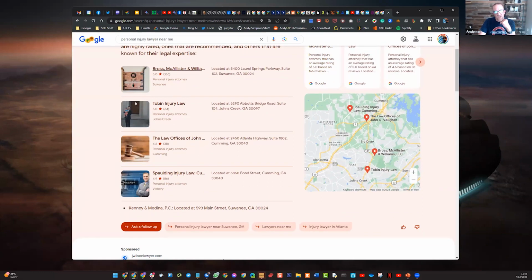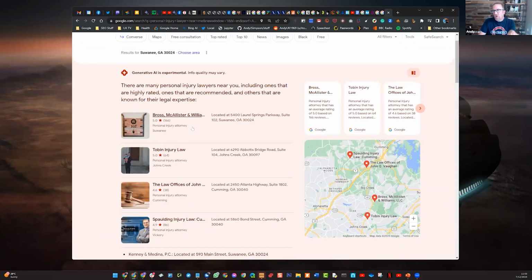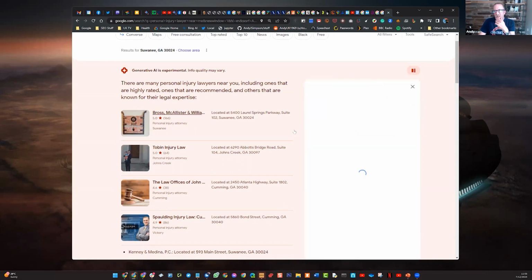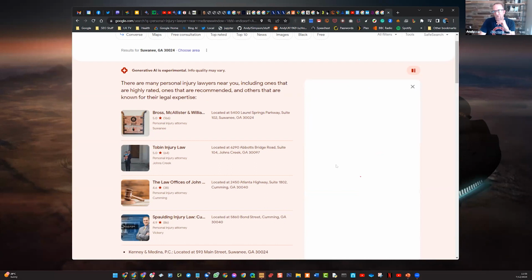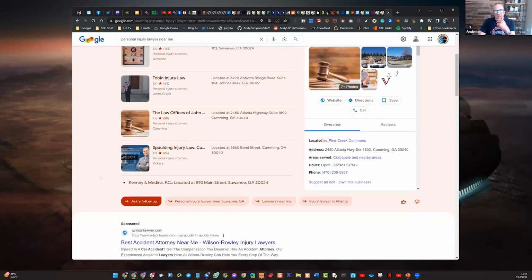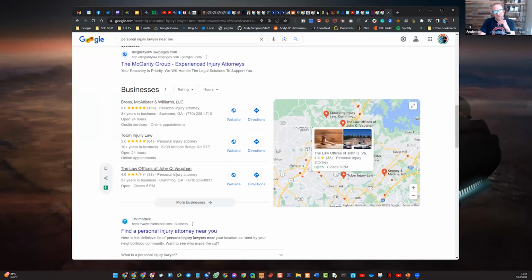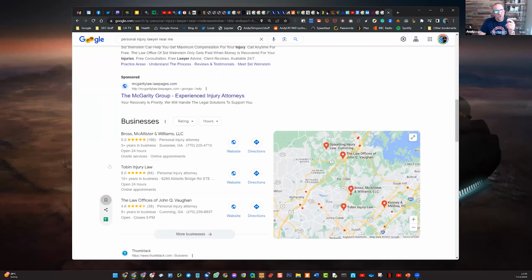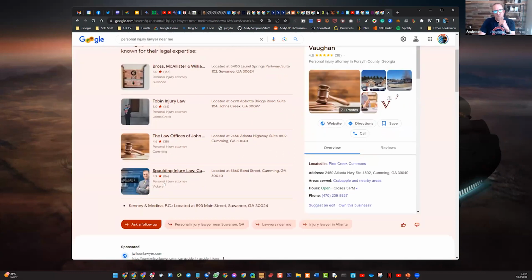I know you can see 4 images, but this is also a listing here. If you click on one of these, you don't click through to the website or anything. It just changes the right-hand side to show that business information. And then you can click through to the website. Down here, don't forget, this is the 3-pack. So we've got Bros, Toby, John, plus 2 more.